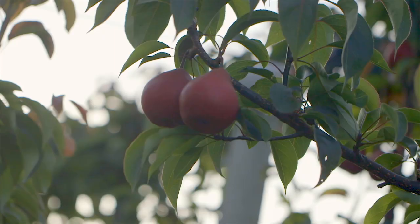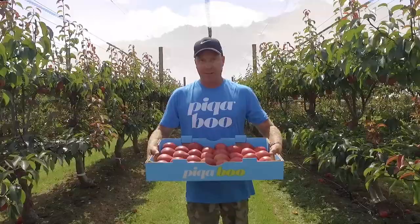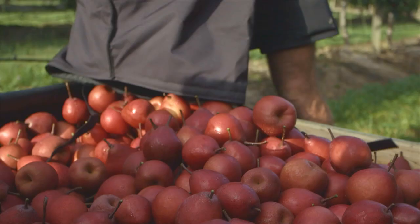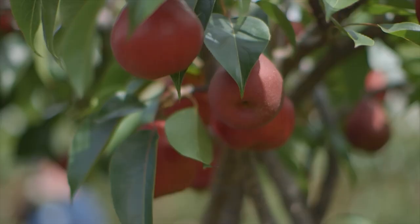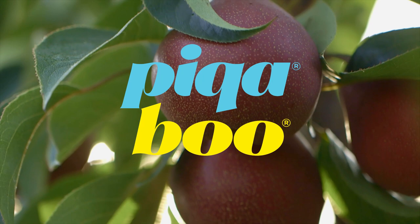Piqa Boo is an exclusive, world-first fruit and only available for a limited season. It is so unique, so gloriously red, and so beautifully crunchy and juicy. There is nothing quite like it out there. We invite you to enjoy our delightfully enticing Piqa Boo fruit and savour the crisp, juicy and sweet taste of New Zealand at its brilliant best.